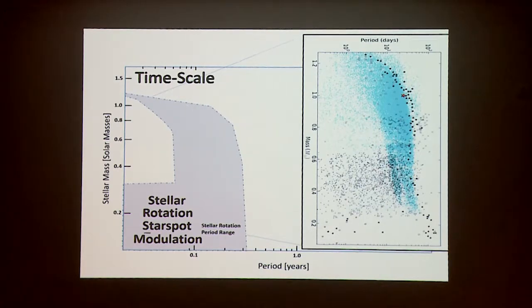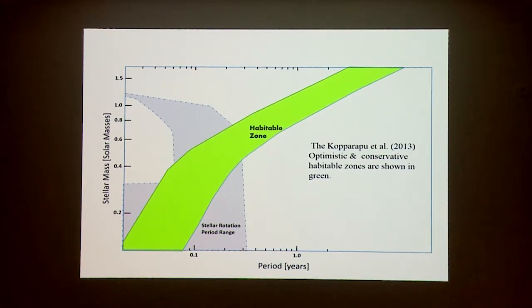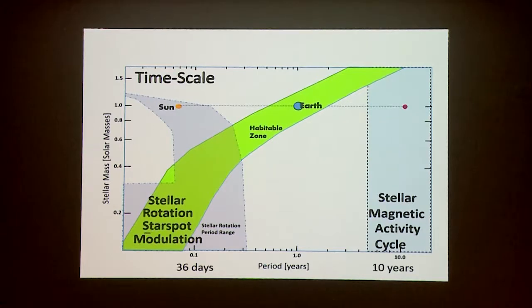I can add the habitable zone to this plot. The habitable zone, this green region here, is from the Kopparapu paper in 2013. It's a kind of optimistic and conservative manner to compute the habitable zone, because the habitable zone is not a closed concept. People use only the distance from the star, but in fact there are other parameters that are important. Here I just put the Sun. The Sun has 27 days more or less, which is about 10% of one year. So the Sun is here, 27. The Earth is here, it's one year. And this is the cycle.